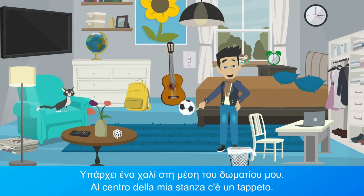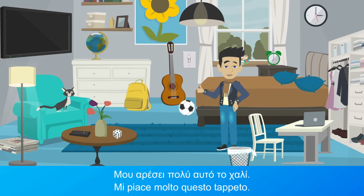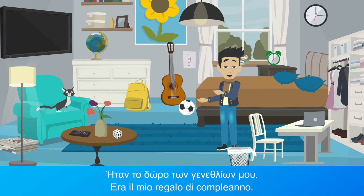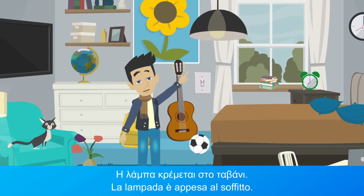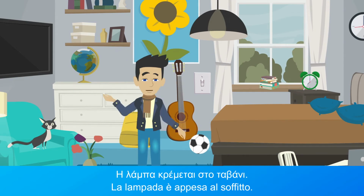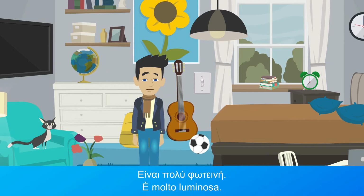There is a carpet in the middle of my room. I like this carpet very much. It was my birthday present. The lamp is hanging on the ceiling. It is very bright.